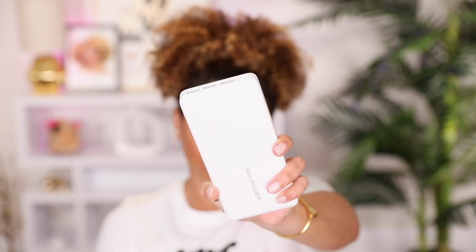Okay, let's talk portable chargers. Now, everyone knows what a portable charger is. It's a charger that's portable that you plug your phone into when you're on the go or you're home and you don't want to be attached to the wall. This thing right here called a Rave Power is the GOAT.